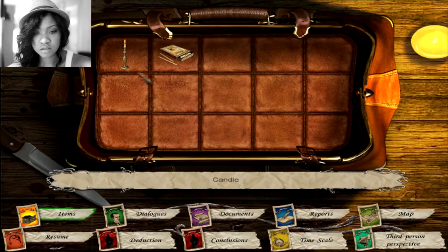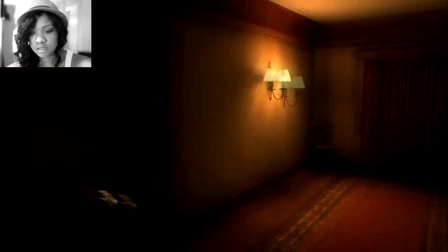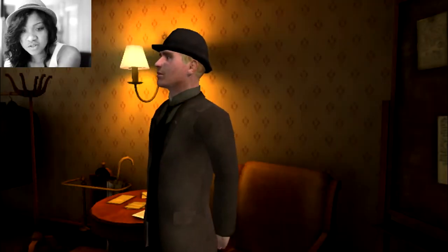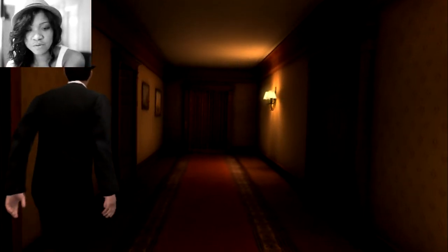That goes there. The candlestick goes here. Now let's quickly hide in administration. The administration office. Let's run to the administration room. Look at Holmes, he's hiding. That'd be hilarious if it didn't work, right? But it worked. Of course it worked. Run, man, run!